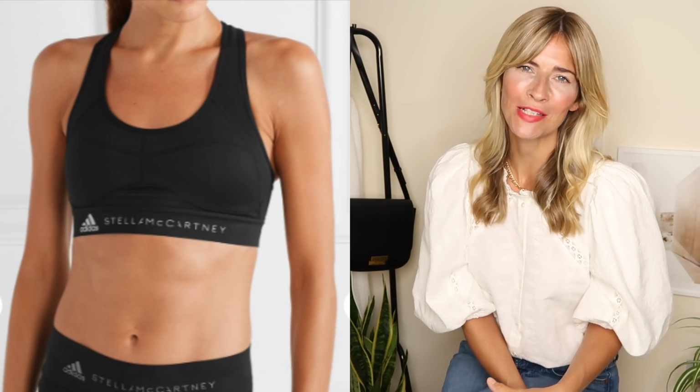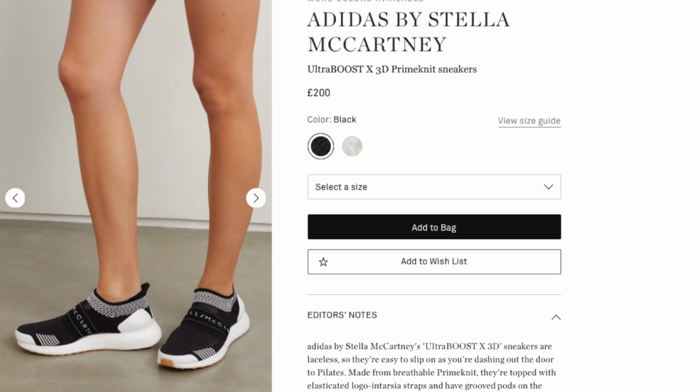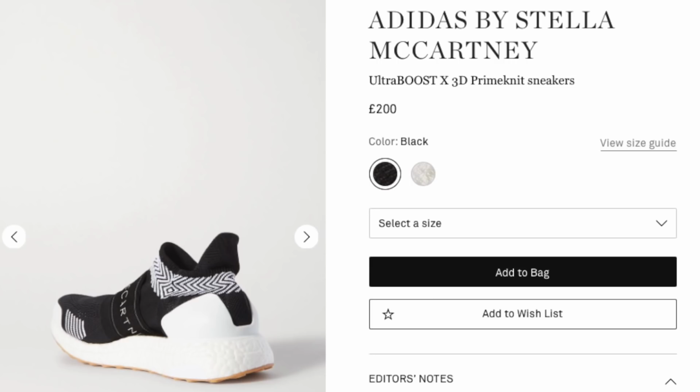Start with a matching vest top and then throw on one of her oversized shell jackets on top. On my feet, I'd wear the laceless Ultra Boost trainers. Apparently, the patented lightweight Boost midsoles help you get maximum energy in return. A little help in the gym is something I would never turn down.